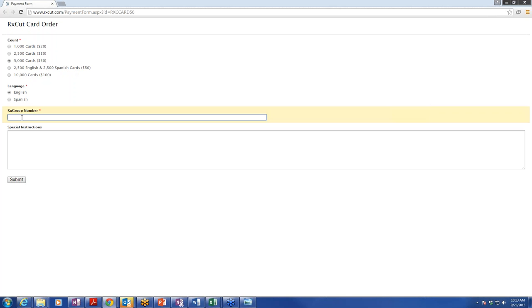You would type in your RX group number, which is a URX number, which is on your website, on your card. Type that in. If there's any special instructions, you would do that, and I'll just do a number here and show you how this goes to the next page.